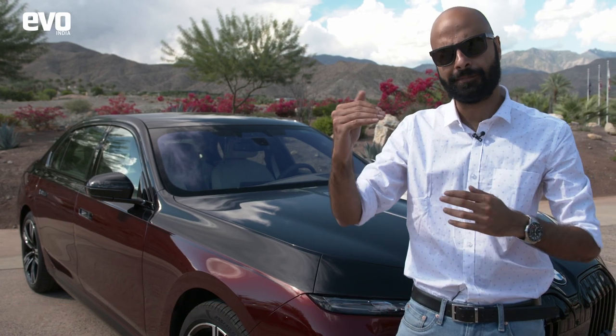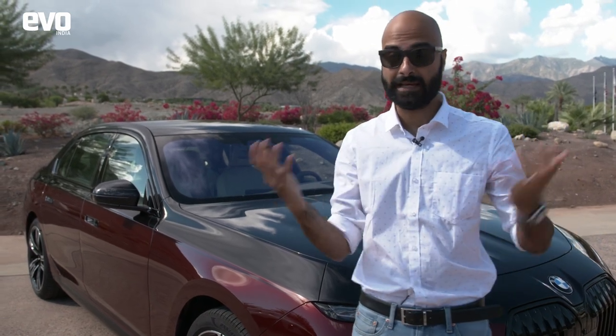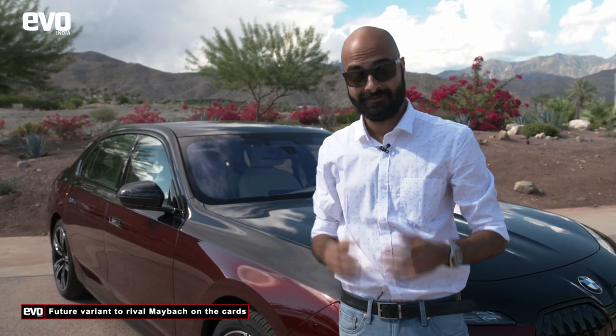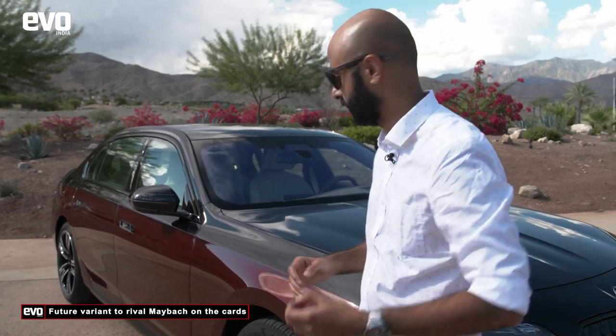It's taken a step up in terms of luxury. Will there be a long wheelbase? Very possibly. BMW says they're considering a Maybach-like higher-end variant, and that will be very cool when it comes out.